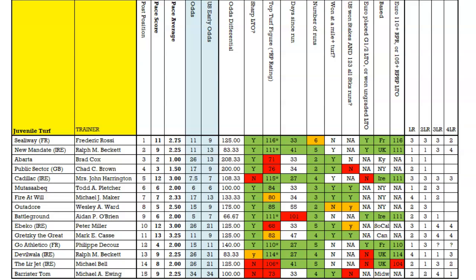It's very competitive. There'd be very few surprise winners of the race. I will chance Go Atletico each way for small money.